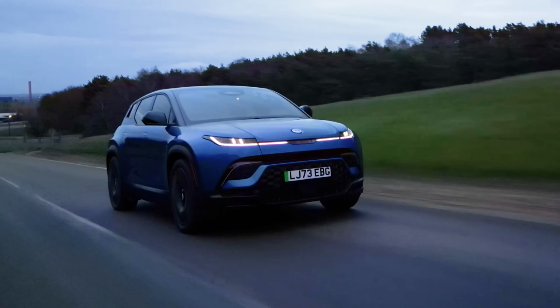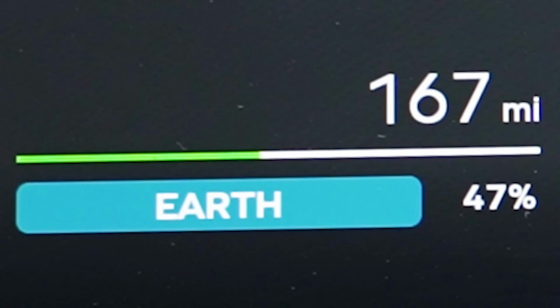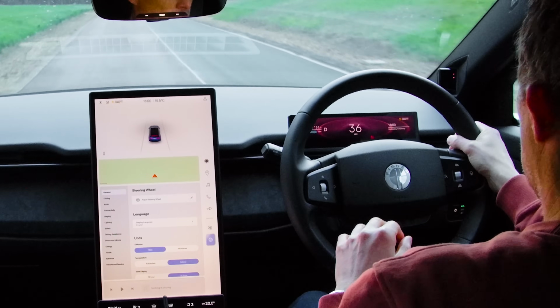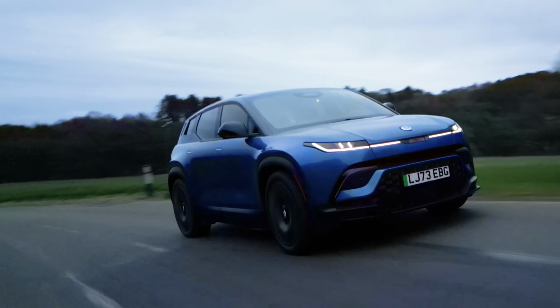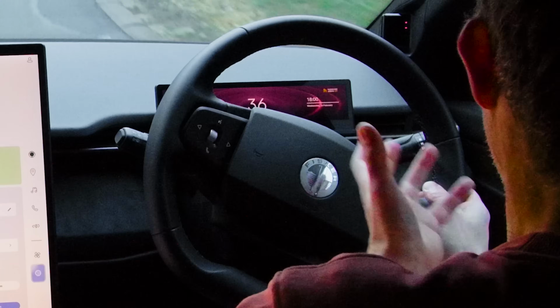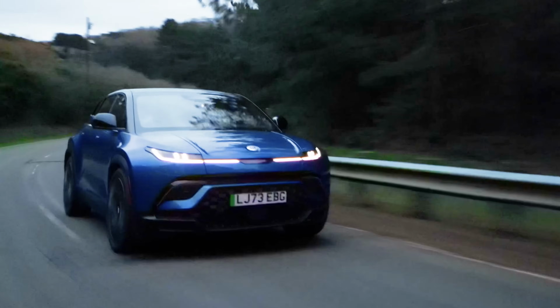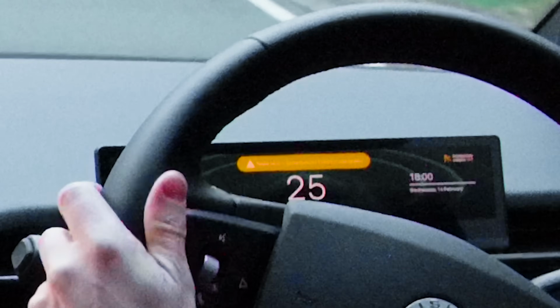Right, let's see what the Fisker Ocean is like to drive. So I've got it in Earth mode, which is the most relaxed setting. The throttle response is very gradual until you go past a certain point, then it kind of zips off. The steering is light. It doesn't feel like the steering wheel's particularly connected to the front wheels, so you have no idea how much grip you've got. Some bumps here I can drive over and test the suspension, and it doesn't feel firm, but it's not particularly settled either. So it's almost like, oh, there's a warning popping up there.